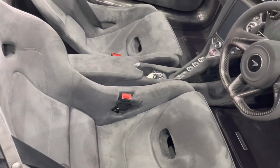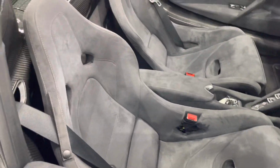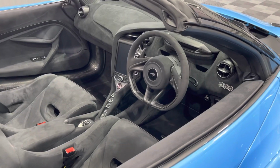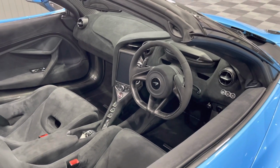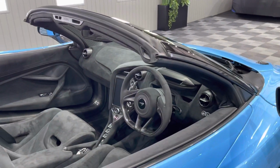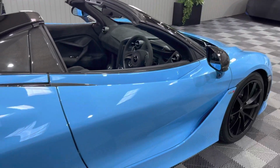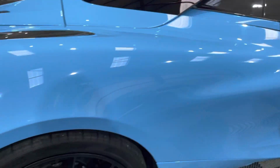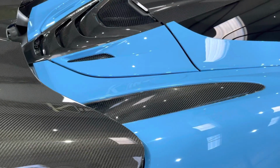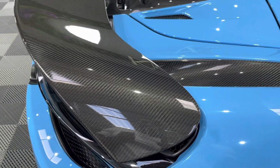Not just the racing seats, because they would be too uncomfortable. It's the touring versions, so they are wider and more comfortable to sit in. Everything in Alcantara. Now, the combination of all this Alcantara and carbon fibre means this is probably the lightest 720S you will find on the market today. And of course, lightweight equals speed. And power is just there anyway. You've got that 720 horsepower, but with all that carbon and Alcantara, it just strips the weight down to the absolute bare minimum. This thing is a machine that flies.